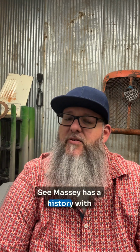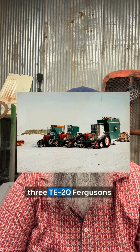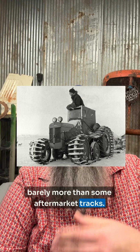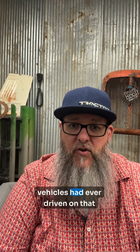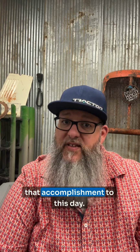See, Massey has a history with Antarctica. Back in 1958, Sir Edmund Hillary took 3 TE-20 Fergusons to the South Pole. These little tractors were equipped with barely more than some aftermarket tracks and beefed up heat housers. And they actually performed incredibly well. And that was the first time that motor vehicles had ever driven on that continent. And Massey Ferguson is still very proud of that accomplishment to this day.